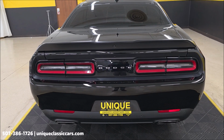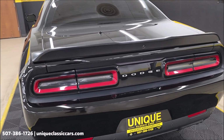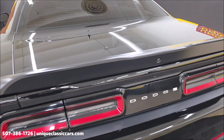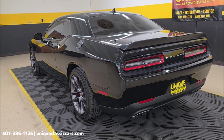You can see the dual exhaust exiting the rear fascia, spoiler, also all in nice shape. Backup camera. I mentioned the window sticker. So on that window sticker, I'll hit some of the options. You're going to notice it does have line lock on it.